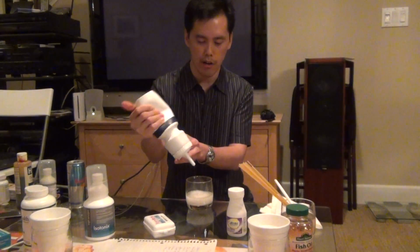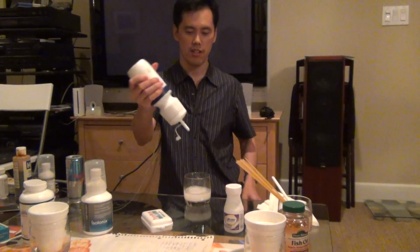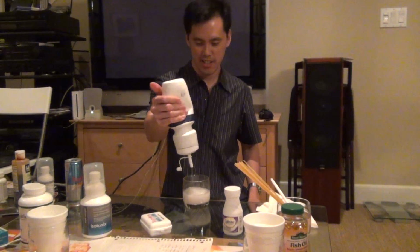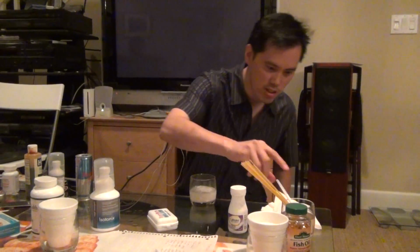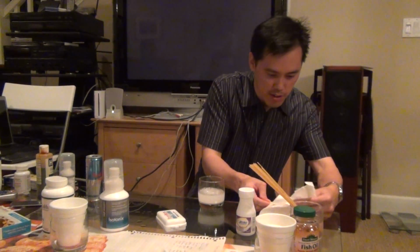Do you think this is dissolved? No. Why not? Because I can still see the powder on the bottom. You still see the pieces? You can see pieces on the bottom.